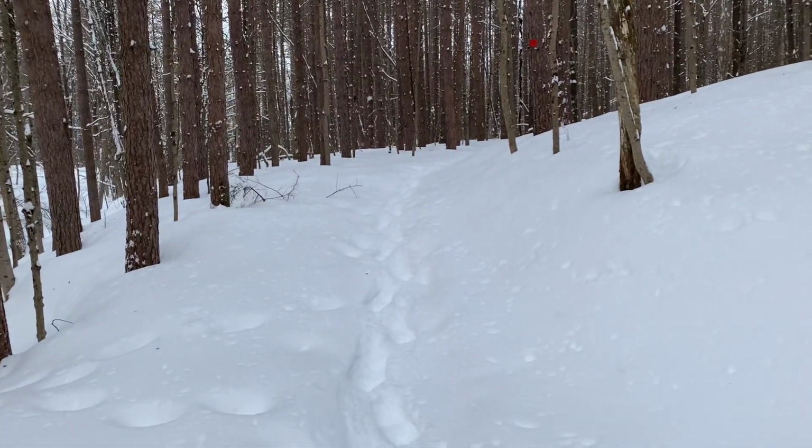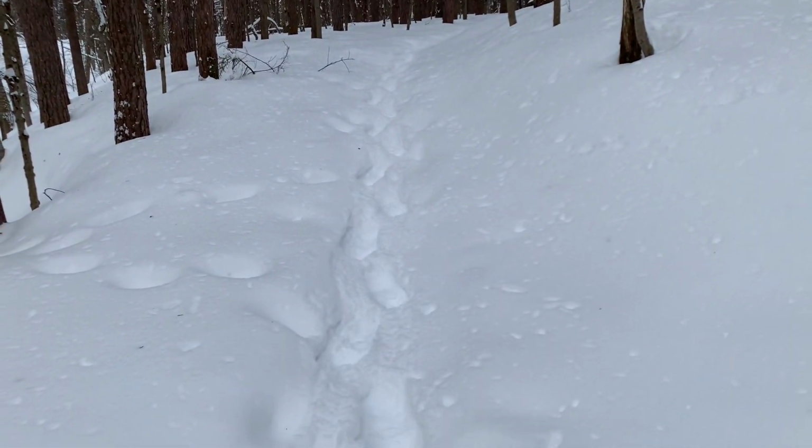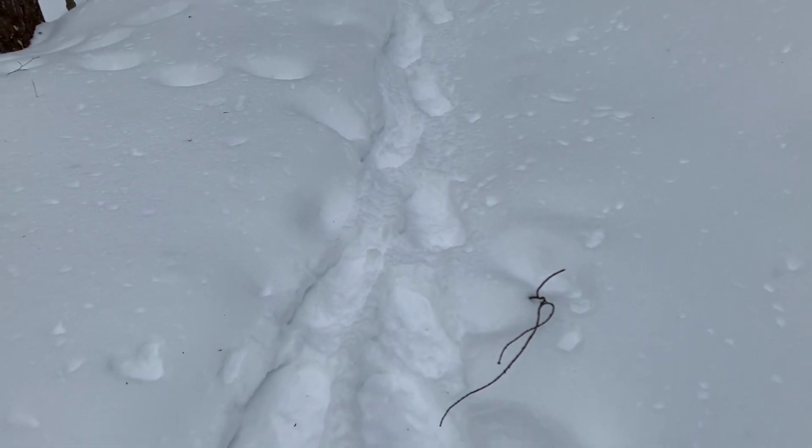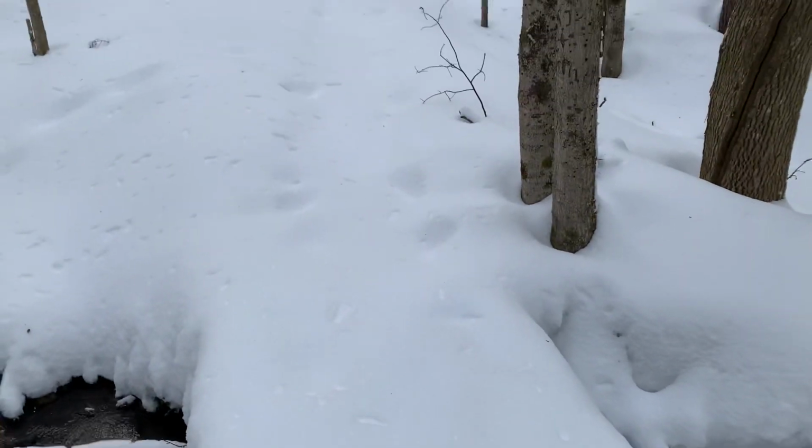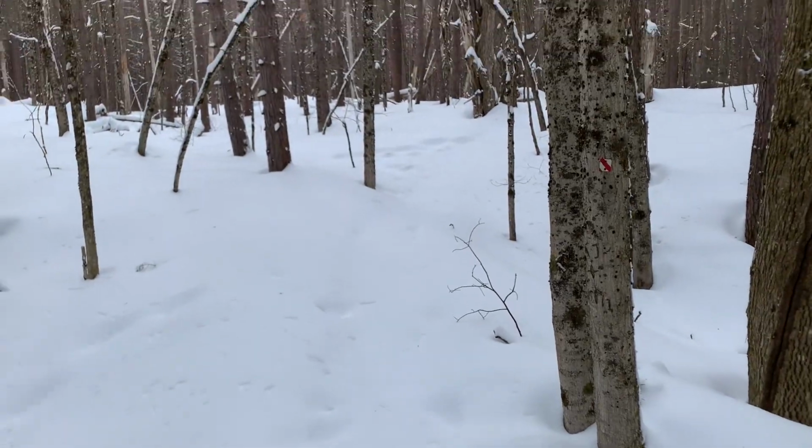And there is the solitary snowshoe print as I hike the trail. The only other prints that I have seen somewhere along the trail are those of deer.